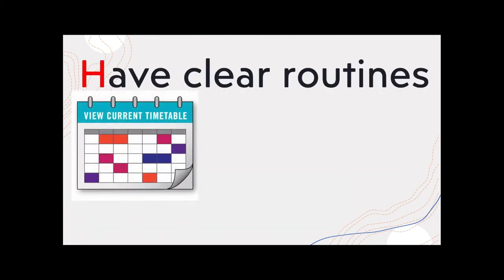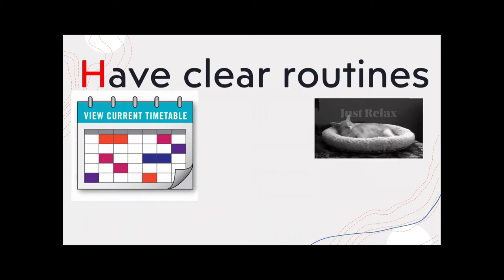Next one is have clear routines. Are you following your timetable? We highly recommend that you follow your timetable so you're able to get instant feedback on Show My Homework, and then you're also able to attend your live lessons.